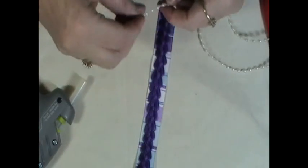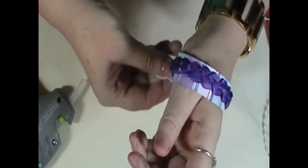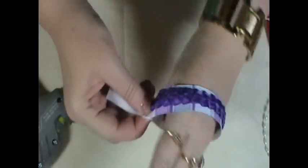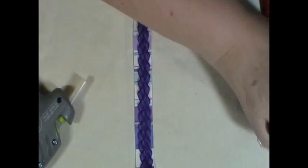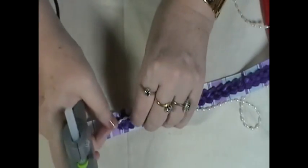Alright, so what I'm going to add to it now is this pearl ribbon, pearl beads. These are rice beads down the middle. Let me just double check that it goes around my wrist. Still, if I do it there, yep, that's fine. Okay, so I'm going to again glue the seed beads, as you can see, down the middle.